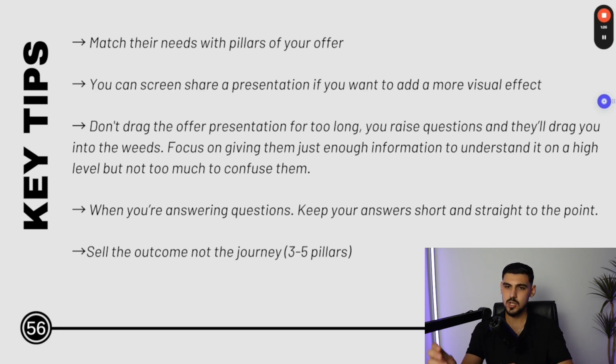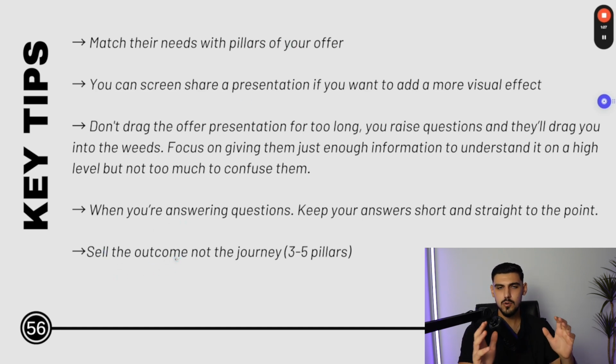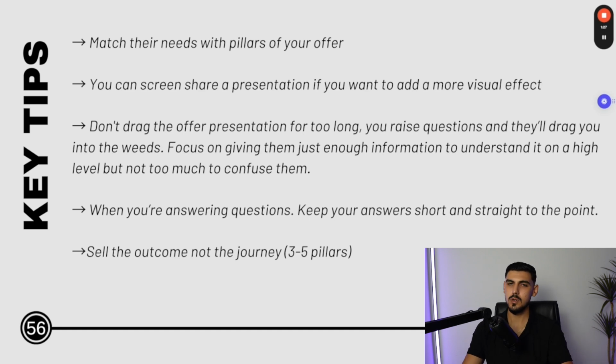Instead, focus on giving them just enough information to understand it at a high level, but not too much information to confuse them, especially if we're selling AI solutions. There are a lot of terms that these people don't understand. Don't start telling them about hallucinations and how your models are accurate all the time and all that. They don't care about that, bro. What they do care about is the outcome. So sell them the outcome. Focus way more on the outcome and way less on the minute details that go into it. What they want is leads or customer support, so sell them what it is they want.